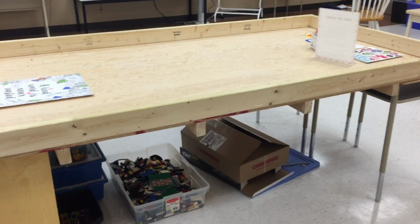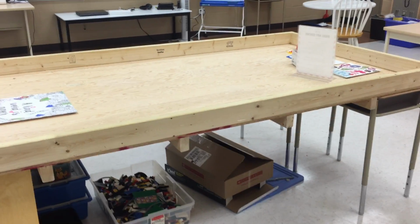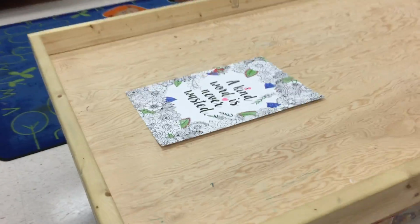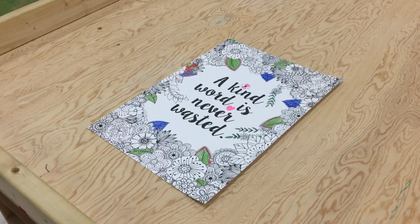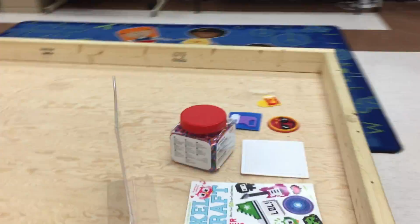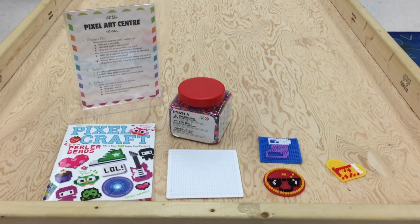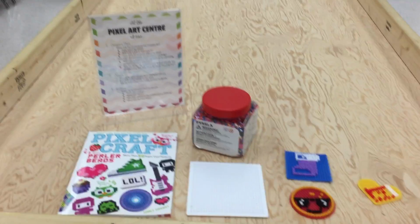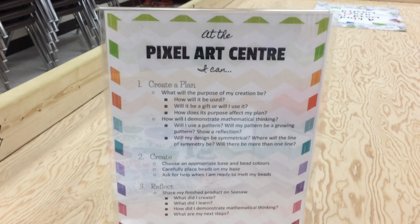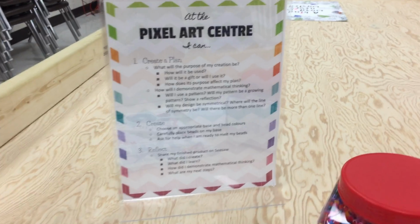This big table in the middle of the room is for Lego Robotics, but we haven't received our Lego robots yet, so it's been really useful for a lot of other things. Right now we're coloring some posters to put up on the wall. And then over on this side, we have a pixel art center happening where the kids are making all kinds of different things. I've started making these center signs to give students some instructions and some questions to help them along.